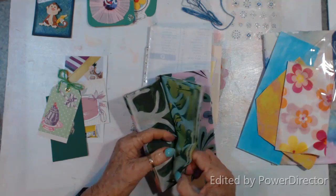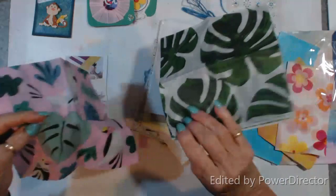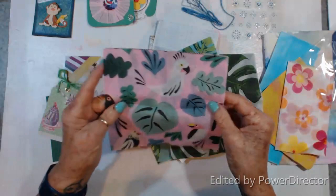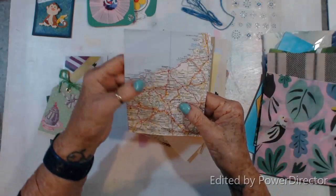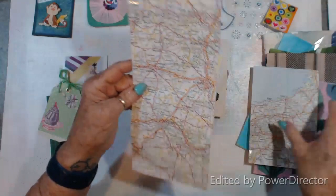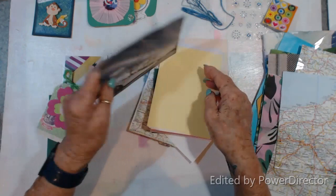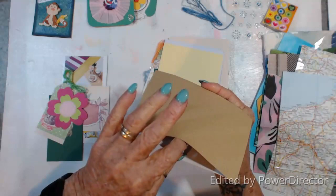Napkins. What lovely feeling napkins. We have leaves. Two different types. Leaves and birds. And a stripy one. That's so cool. Thank you so much. Map, some more stickers, another bit of map, flower, a little envelope. How cool. That is so awesome.